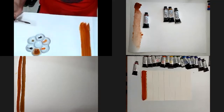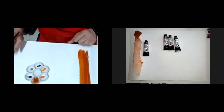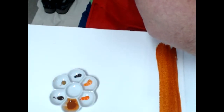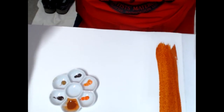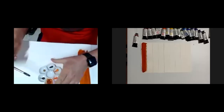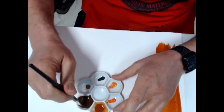So this is the transparent red oxide. Transparent red oxide. And you can see it in Johnny's as well as Gabriel's. And the next one is the transparent brown oxide.